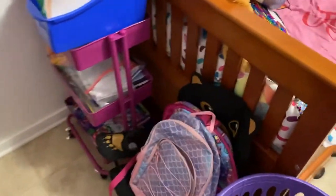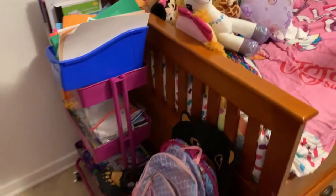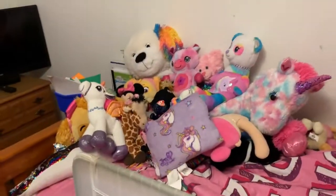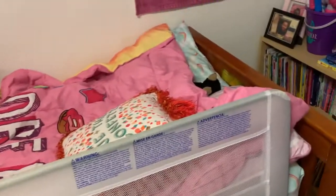She loves her bears. And then our virtual learning stuff over here, which I know that we won't need. And eventually I will break that down and throw everything away. I just want to get her back into the classroom, and then we will figure that out. Anyways, we have a bunch of stuffed animals up here and her bed.